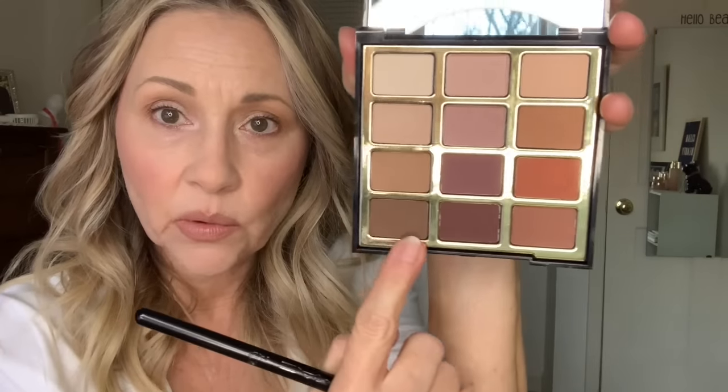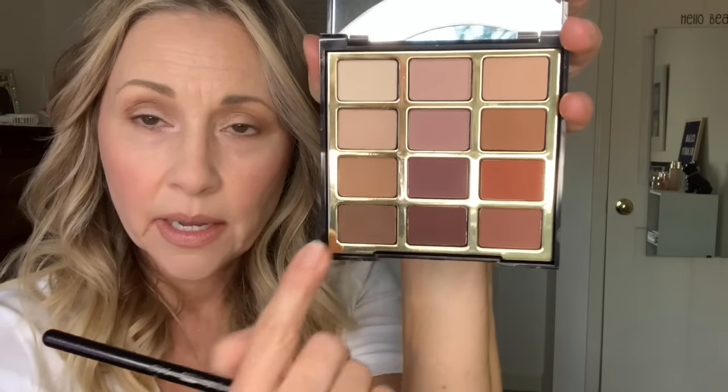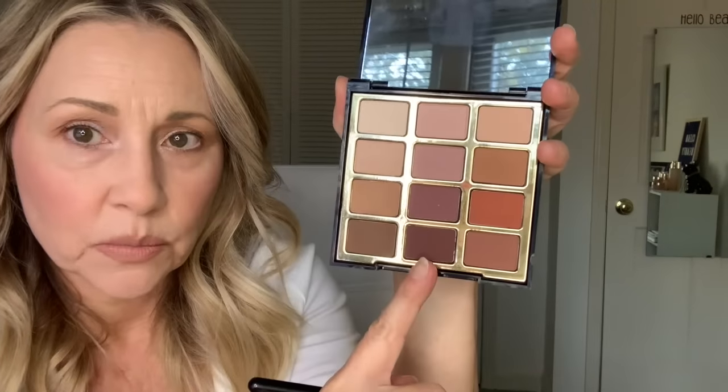Okay. So we only have on two shadows. We're gonna go in with a little bit of a darker shadow to create even more of a crease. And I promise this is okay for daytime. We are gonna go in. Now, I could use any one of these dark colors down here, but I'm gonna go with this neutral chocolate brown. It's very neutral. This one has more plum, this one has more red. And I am using a pencil brush. Do you know what a pencil brush is?